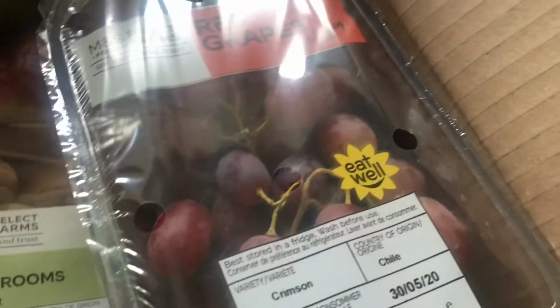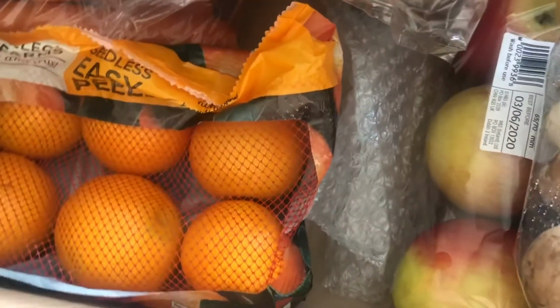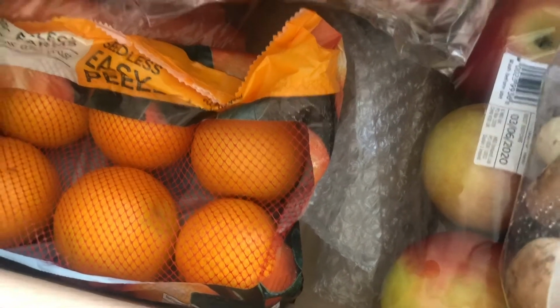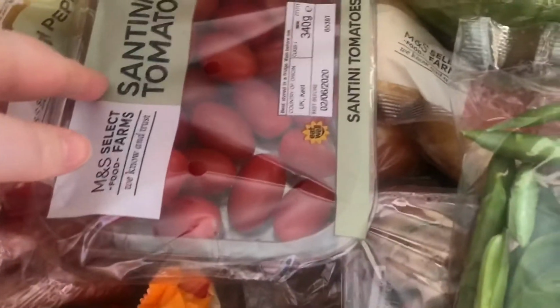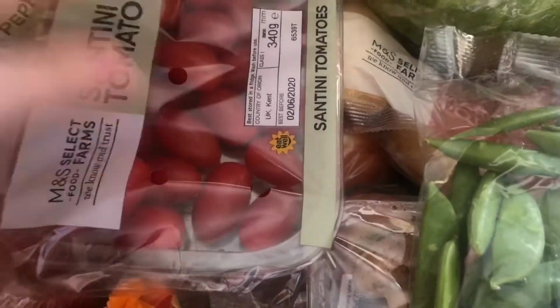We've got a punnet of red grapes. We've got some gorgeous looking easy peelers, which look better than the easy peelers that I just got in the fruit box. I'm definitely going to get this one again. I've got a cucumber. I've had M&S cucumber before, and it's really good, but I've never had a bad cucumber anywhere, so there is some sugar snap peas, some Santini tomatoes, which I am definitely going to be snacking on very soon.